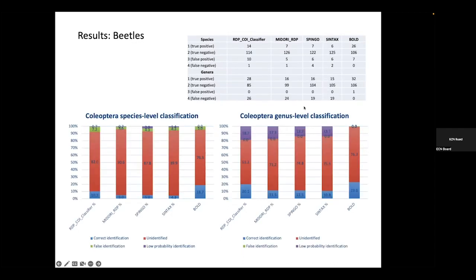Other groups, such as beetles, had intermediate results, a few identified species, almost 19% of the samples identified to species with BOLD, more than 20% of samples identified to genus, but again, with quite a few incorrectly identified species.